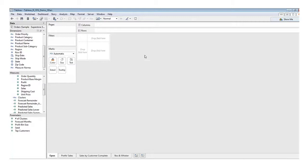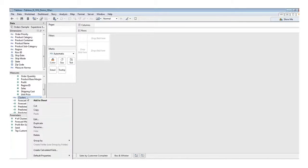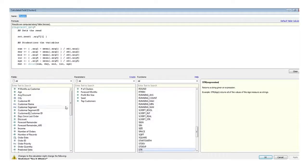I'll be using a Superstore sample dataset, which you can see here in the top left-hand corner. I've also created a calculated field called clusters. I'll open up this calculation so we can see how it is made up.